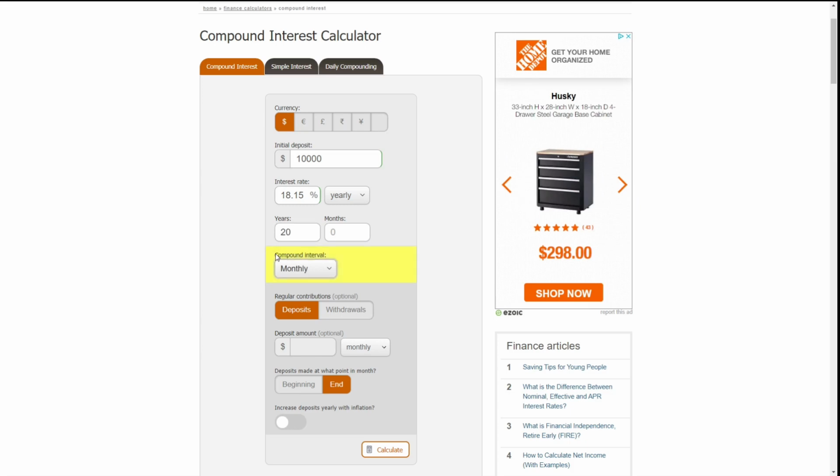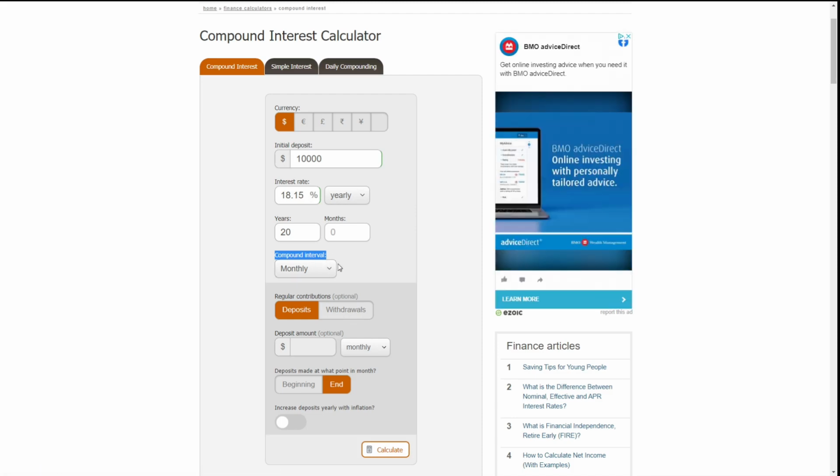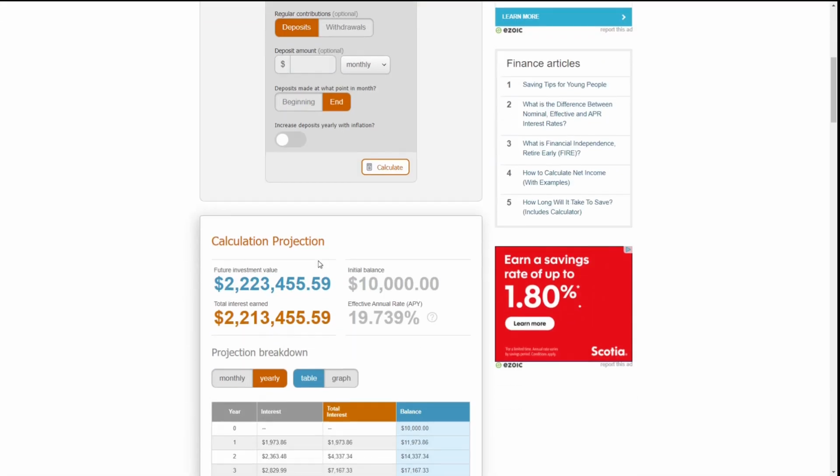And since they offer the dividend every month, this is going to be compounding. The interval is going to be monthly. So that's really nice, as opposed to an interval that's quarterly. Monthly is going to be increasing your compound. So let's go ahead and just look at what this initial investment would look like without adding any regular contributions or depositing any more money, as opposed to the $10,000 that you initially invested.